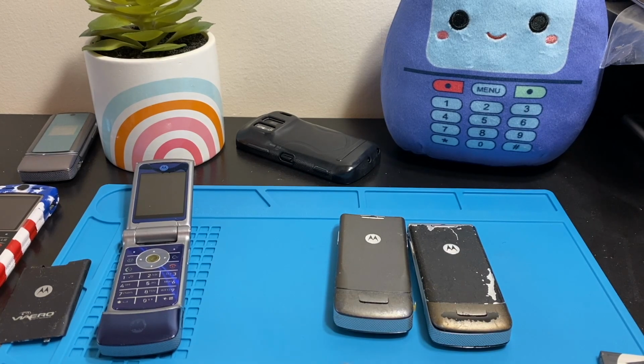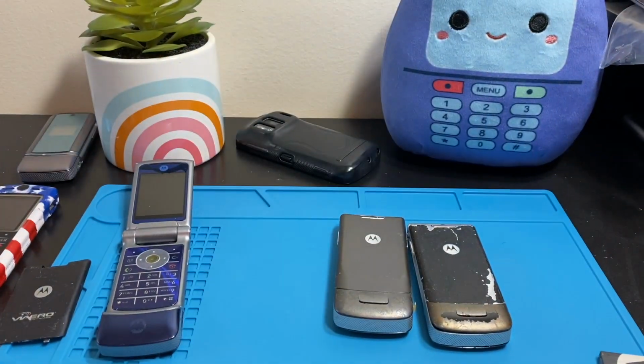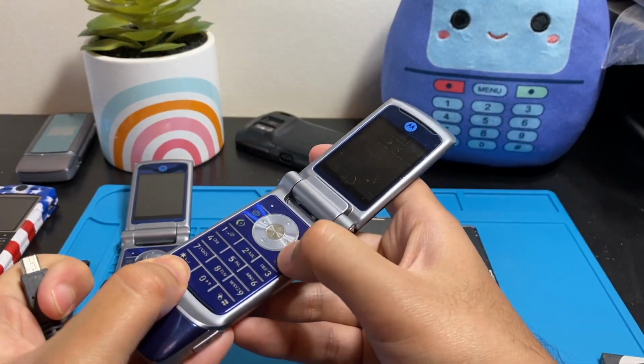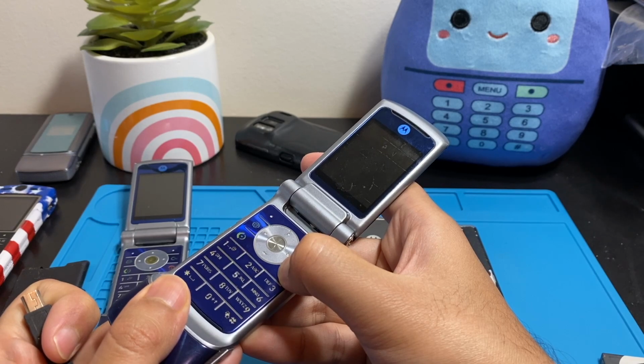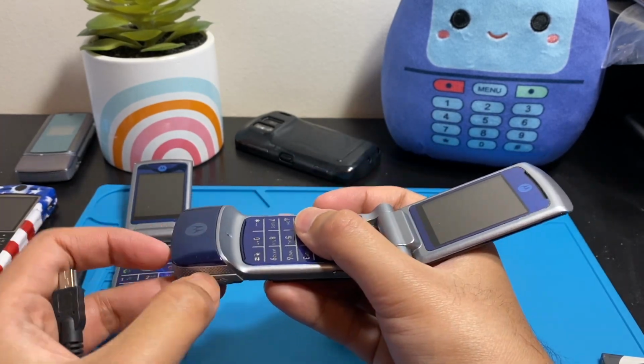It's made in China instead of Singapore. Made in China, and I don't know why AT&T chose to source theirs from the Chinese vendor. It's probably Motorola who did that, I'm not sure. So let's see if this thing turns on. Nope, doesn't want to turn on with the battery. Let's plug it in.